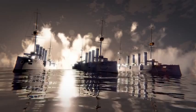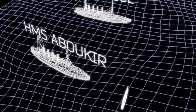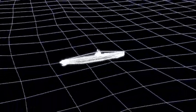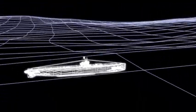However, the might of the Royal Navy was about to be challenged by the emerging technology of submarines, underwater weapons that the British Admiralty had only seen as defensive. One of the first U-boat attacks was on the 22nd of September 1914, when 3 Royal Navy cruisers, HMS Cressy, Hogue and Abu Qir, were all sent to the bottom of the North Sea within an hour of each other by a single U-boat.